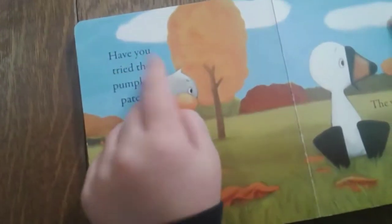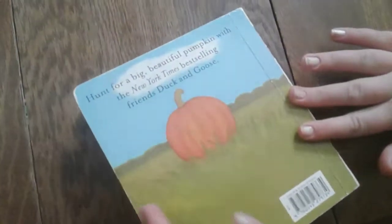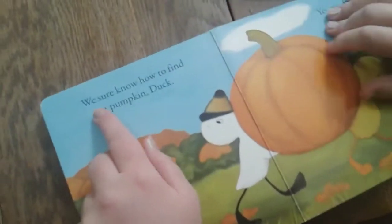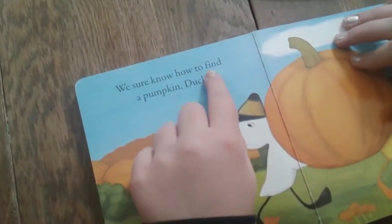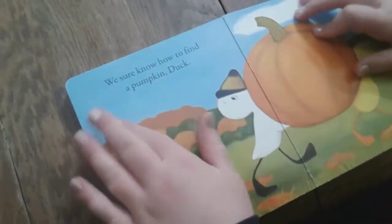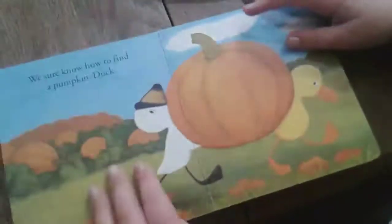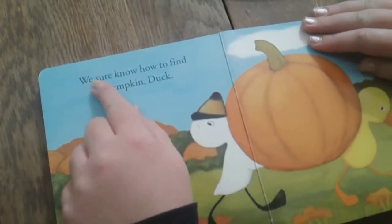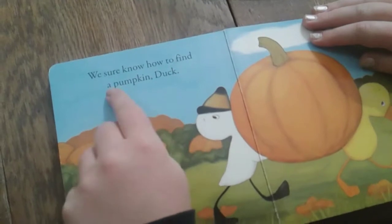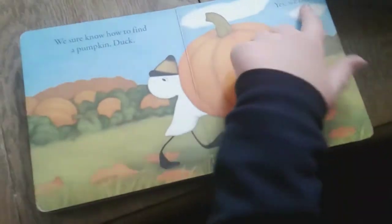Have you tried the pumpkin patch? What? The what? Just no more pages. Is there a page before that? No. Have you tried the pumpkin patch? The what? Okay. We sure know how to find a pumpkin, Duck. Yes, we do. You find a pumpkin at the pumpkin patch.